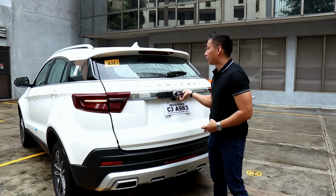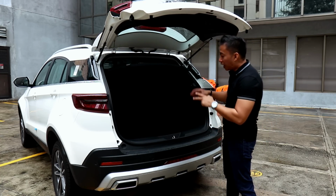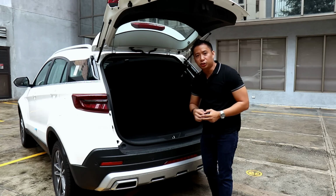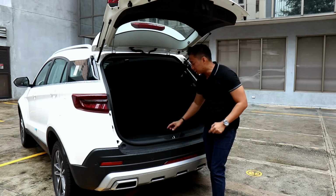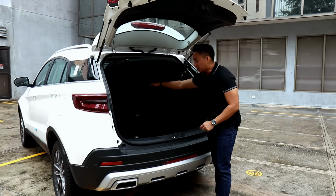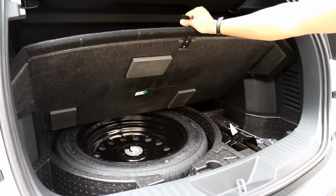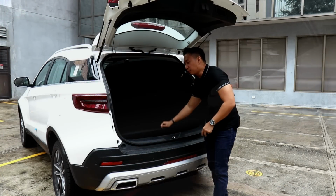Now when we pop open the liftgate, you'll see that you have the same 420 liters of trunk capacity here. But what I failed to mention in my Territory Titanium review is the fact that the Territories in the country get a donut spare tire right here under the floorboard of your trunk. This is still a donut, guys, but at least it's much better than a fix-a-flat.